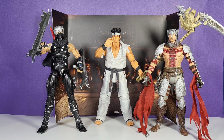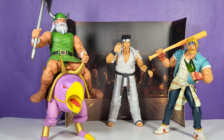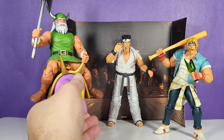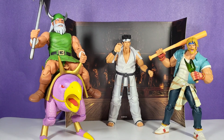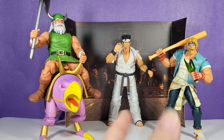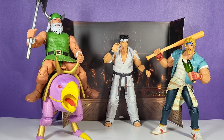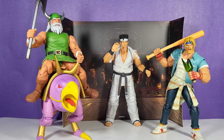So we'll do a couple more. Let's move right along. And of course, we have to have a comparison with other great iconic Sega characters that have been brought to life in plastic form by Storm Collectibles. This is the Storm Collectibles Gilius Thunderhead from Golden Axe, and obviously Axel Stone from Streets of Rage 4, which is coming out soon, and I'm looking forward to it. So hopefully he'll be pretty badass as well once he's released.